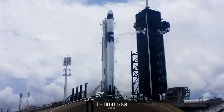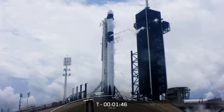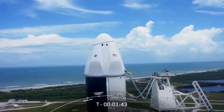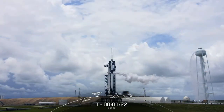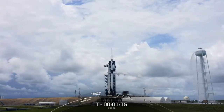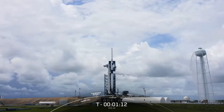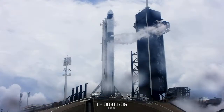Dragon also continuing to perform final health checks to make sure its systems are ready to go for rendezvous with the International Space Station. Second stage LOX load complete. Dragon is in ascent auto and idle. Weather continuing to trend favorably as Dragon transitions into its ascent state. And weather remaining go as we are approaching the T-1 minute mark when Dragon will transition to internal power.